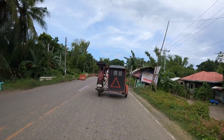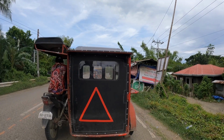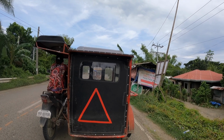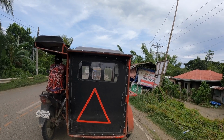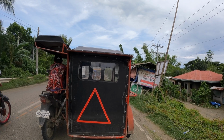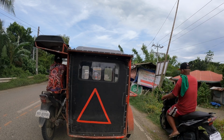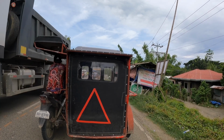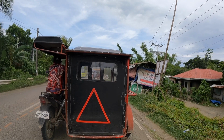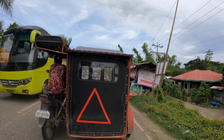And we are back at the bridge construction we saw on the way up. I wonder if I can go down the sneaky road where the other motorcycle drivers went when we were waiting on the other side. I can't quite see it because of this tricycle in front of me. And now I got a veto from my backseat driver, as usual. No sneaky road for me.